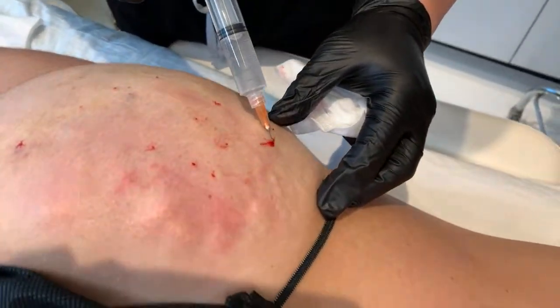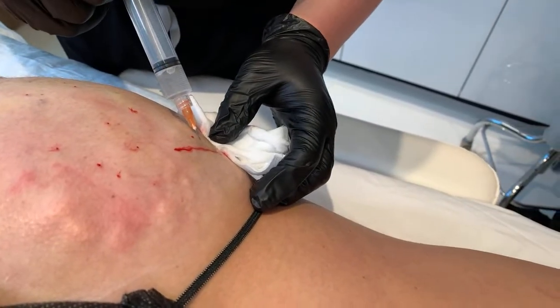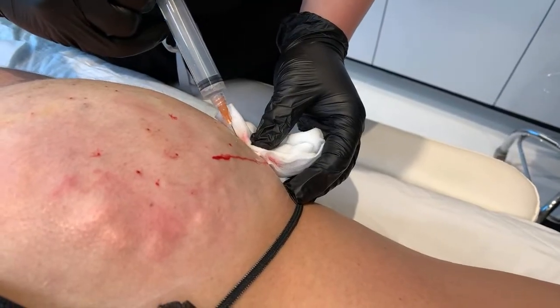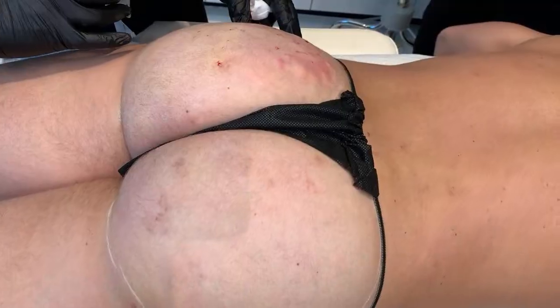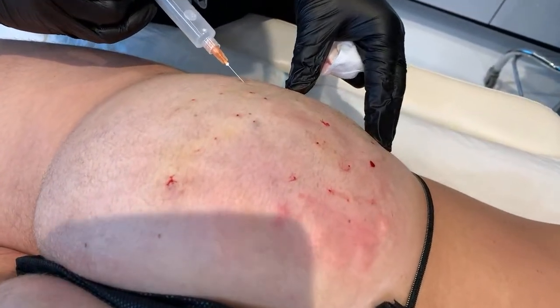You could do Renuva injections on the pecs. We'll actually combine it with the Sculptra. Gives a nice result. Smaller areas like the deltoid do better with Bellafill injections. Bigger areas like this, where you really can do a lot with the muscle, with the squatting and everything like that, does really well. The more of this you do, the better.